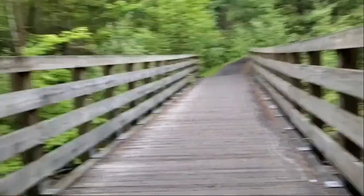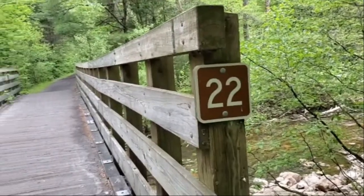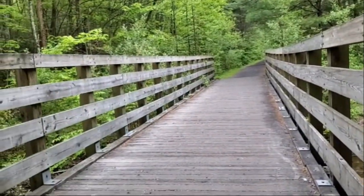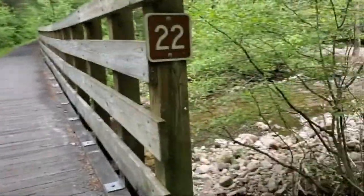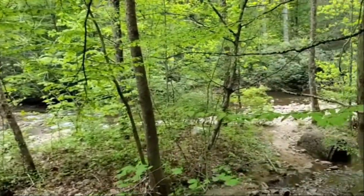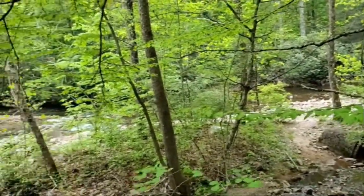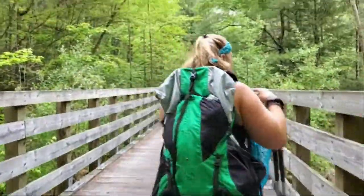So we are blue blazing to get to where we need to be. We are on the Virginia Creeper Trail, and we have to blue blaze to get to the AT Trail. And we cross this wonderful bridge, right at the beginning, with a beautiful creek right down here. I think it's called Laurel Creek or something. So we are off. What a beautiful sunshiny day.